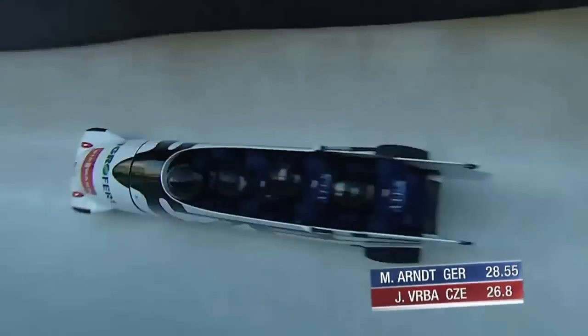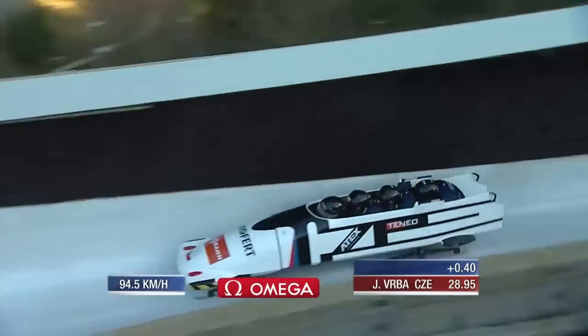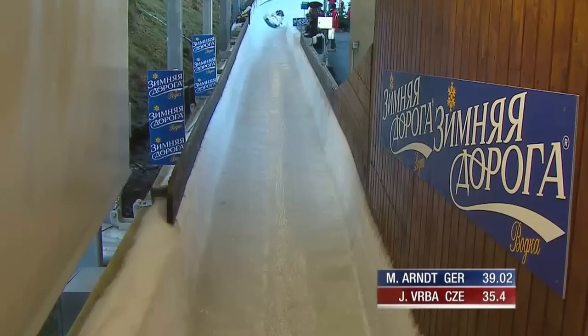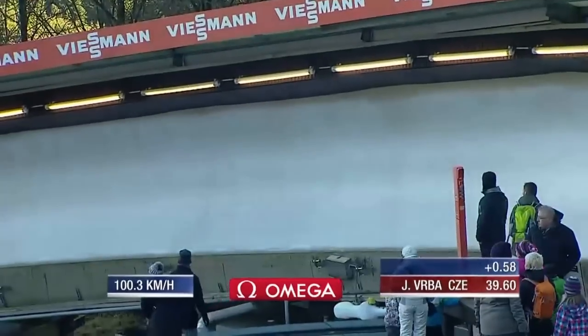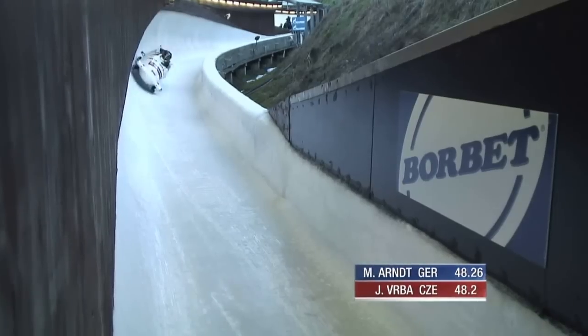Not bad. Looked like the back end had a little skid. Now, does he hit? No, into Kreisel. Which side of the straightaway does he come down? Flops and crosses over and hits that wall, then hits there in 9. And can he get through the graveyard here? Yes. This looks like a top 20 run.